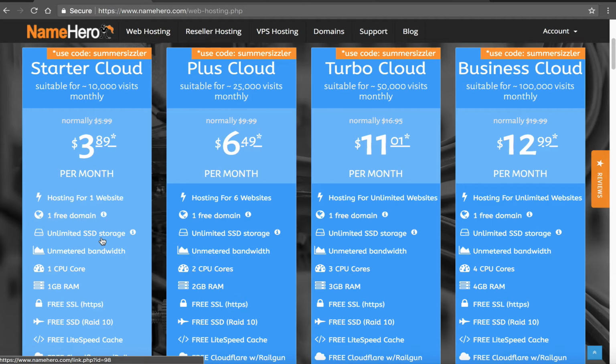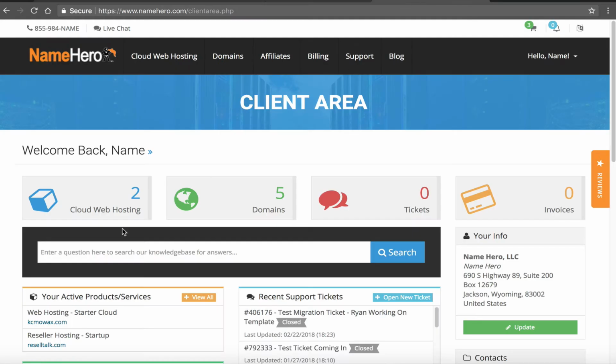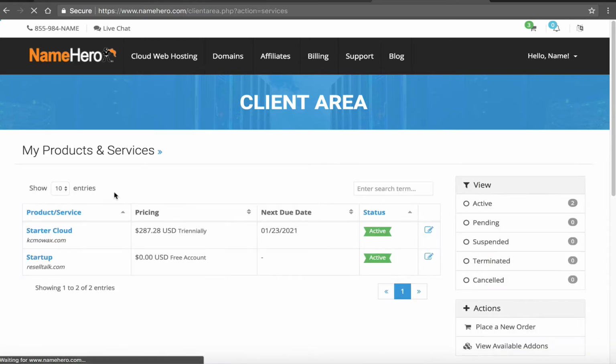So it's important to get this out there to everyone. I want to show you where you see this. So I'm inside my demo account now. This is my client area. And you can see how many inodes your site's using by clicking on Cloud Web Hosting.